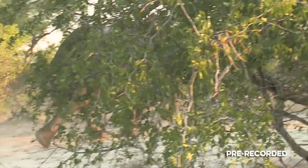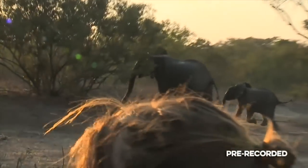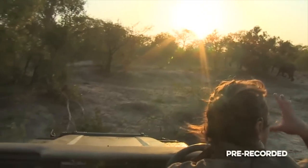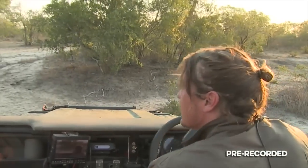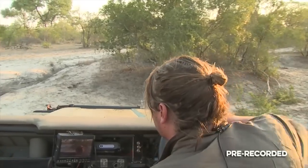She's still after the wild dog. Still going. She's just come out of the drainage line behind us. Now the rest of the elephant herd are going in front of us. We've got to be very careful that we don't get in the wrong position and get misplaced aggression from the elephants that are towards the wild dogs. So this is a potentially dangerous situation. We do have to be quite careful here.